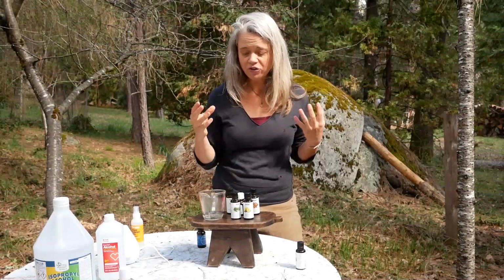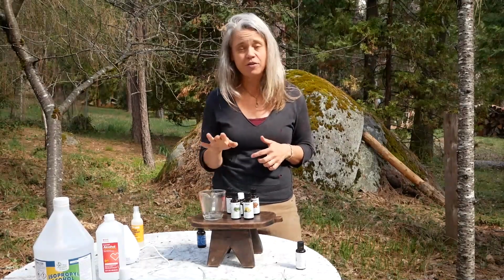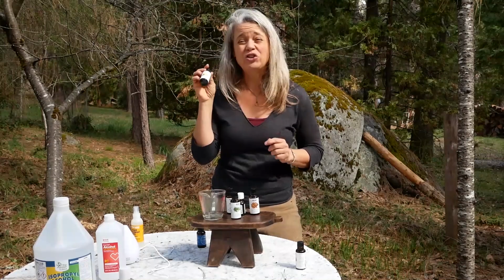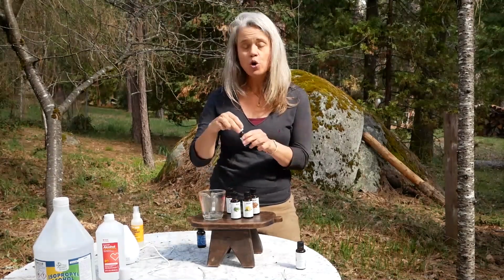Now, you're going to want to make sure that you are doing this in glass, not metal, because metal can affect the properties of the oils. And then you're going to want to make sure that you store your oils in a dark container, because light can degrade the oils. So what I'm going to do is count these out in proportions, and then I'm going to refill the bottles themselves.